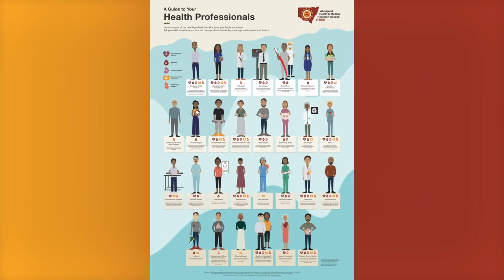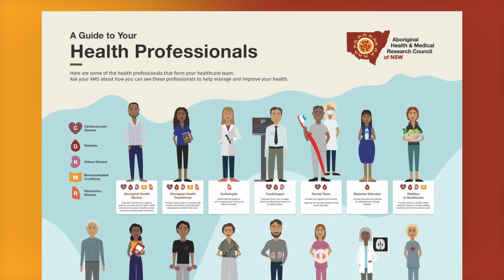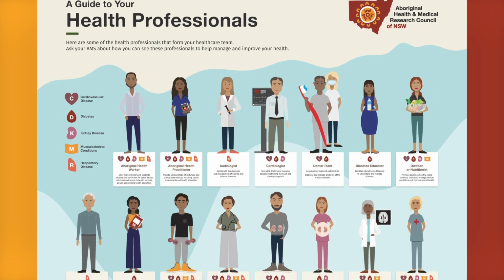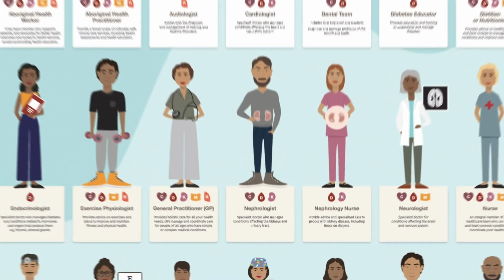The poster in itself is just health professionals laid out and explains underneath each health professional what they are, what diseases they target as well. And those are the types of health professionals your Aboriginal health worker, your GP or Aboriginal health practitioner would refer you to. The resource kit also includes a health professionals pamphlet.